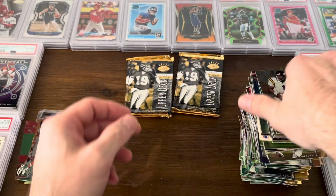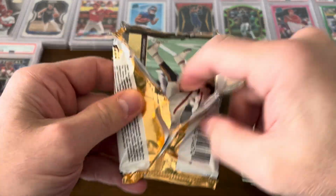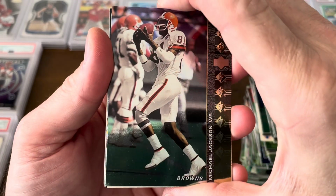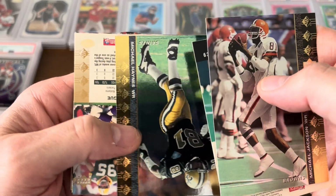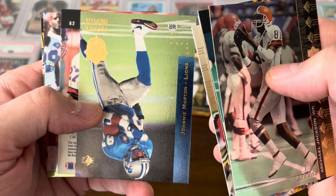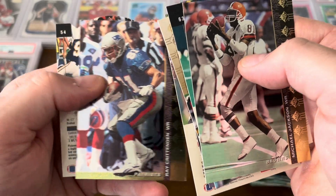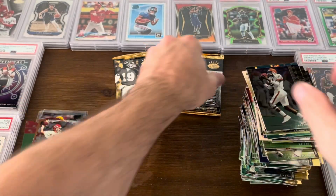Aaron Glenn. Come on. 4 packs to go. We're down to 4 packs. Do you think he's just being dramatic, guys? You think Marshall's hiding and he's just being dramatic? Maybe. Maybe. Eric Metcalf. George Teague. Not the one that plays basketball. Johnny Morton. Steve Atwater. And Carl Pickens.